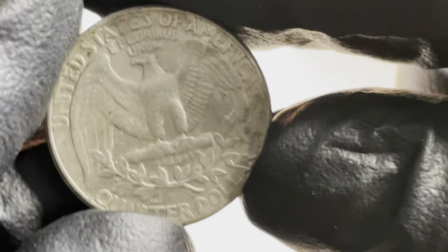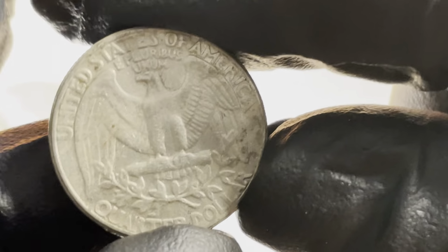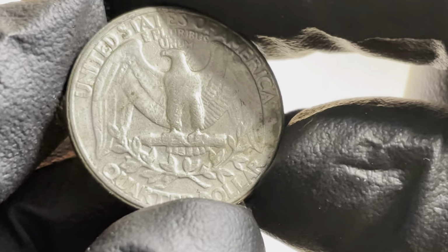Got 1985, nice. Nice looking quarter there. We're looking for the W mint, which right where that P is gonna be the W. And that one does not have it. Next. Also looking for any of the errors. We've got scratches, we've got grease strike-throughs, we've got double printing. We've got all kinds of errors to look for. Which one we find, never can tell.